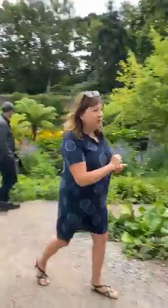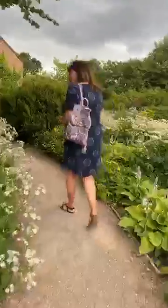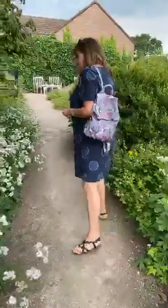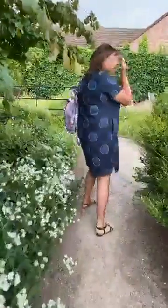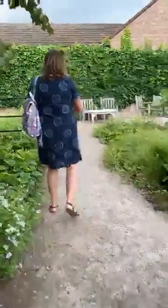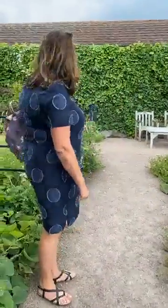So we're going to come back, actually we'll go this way, have a walk up this path, see what else we can find. So Hyde Hall at the moment, the restaurants and the cafes aren't open, but they are letting you have a picnic, so you can bring tea and coffee and things and have a picnic. It looks as if they've got some more seating areas and things set out for everybody.